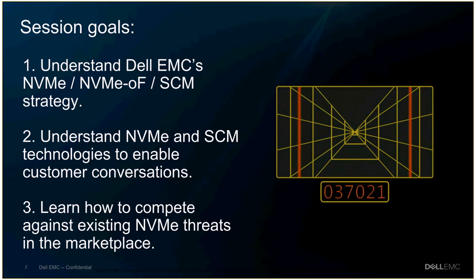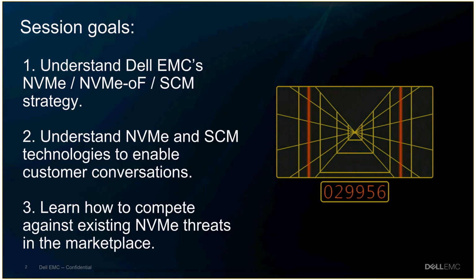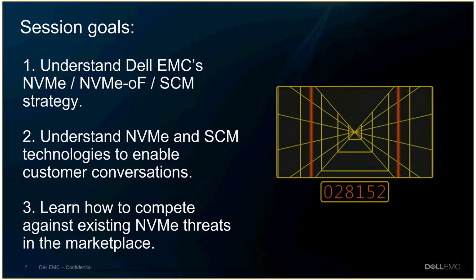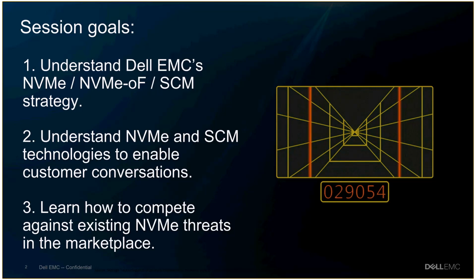I'll say, it's surprising. We don't see a whole lot of questions about this yet, but as you're going to see in this deck, over the next 5 to 7 years there's going to be a lot of transitions coming that are going to be very interesting to what we do here at Dell EMC.